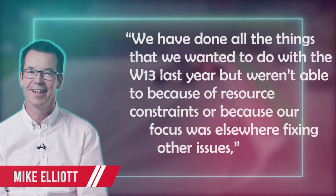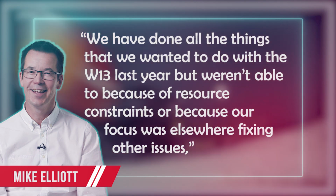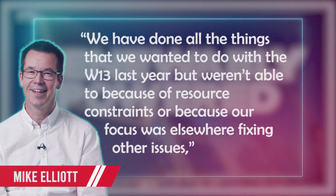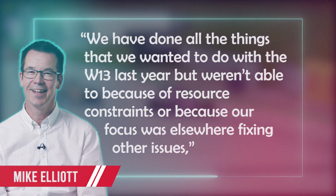"We have done all the things that we wanted to do with the W13 last year, but weren't able to because of resource constraints or because our focus was elsewhere fixing other issues," said Technical Director Mike Elliott.